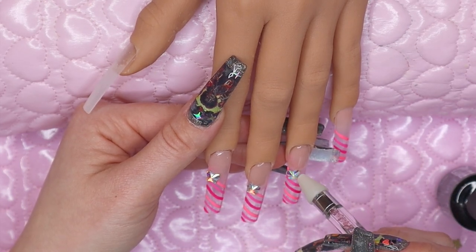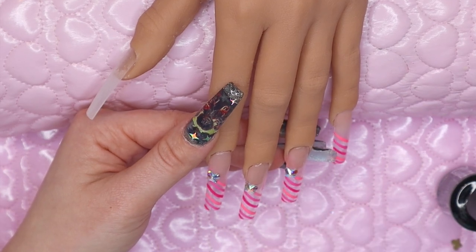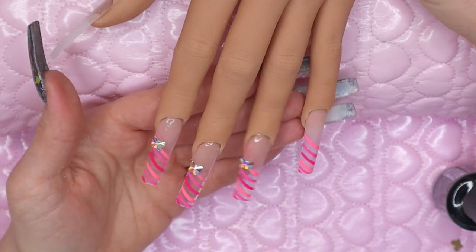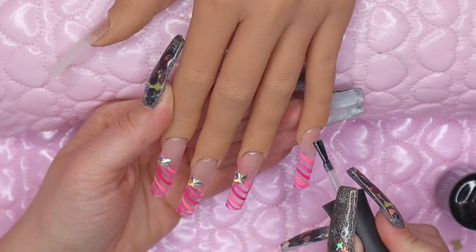But yeah, this was a super simple nail art tutorial, like I said. So I hope you guys like this design. I think it came out super cute. It's definitely different from what we normally see.